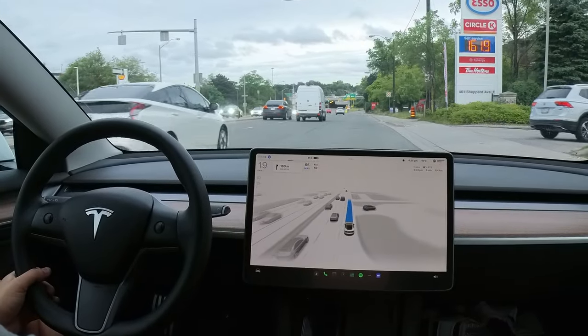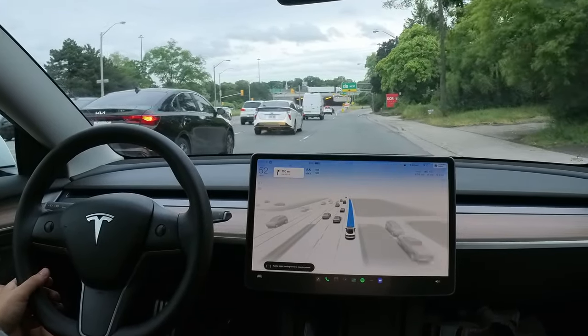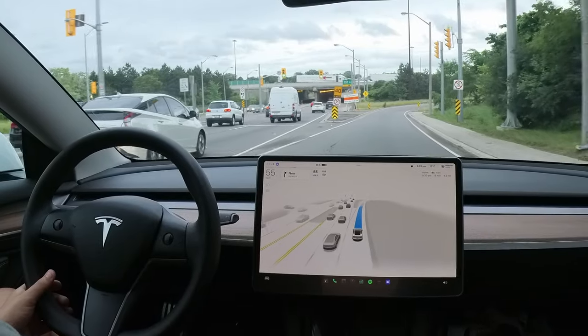Okay, she needs to stay on the right side here. She needs to be more responsive with that. Okay, this person's trying to go in front of us. Yeah. They're going to have to wait. I don't know why they thought that was a good idea.